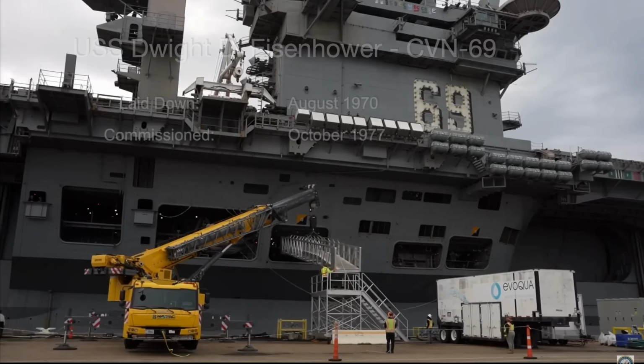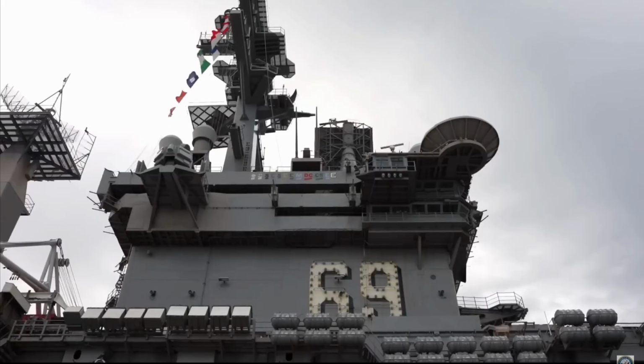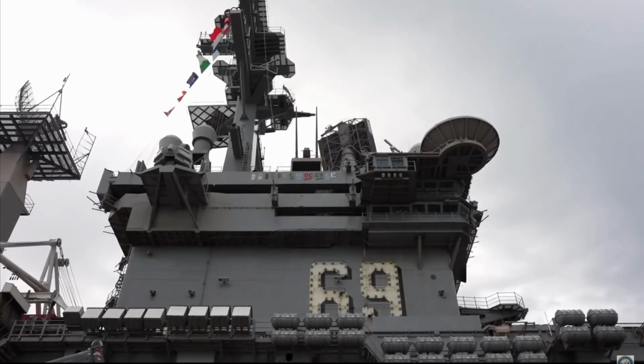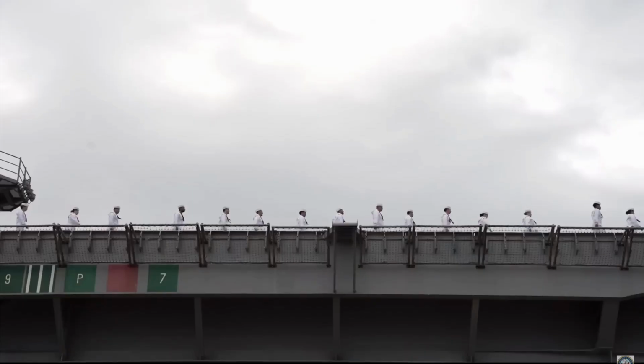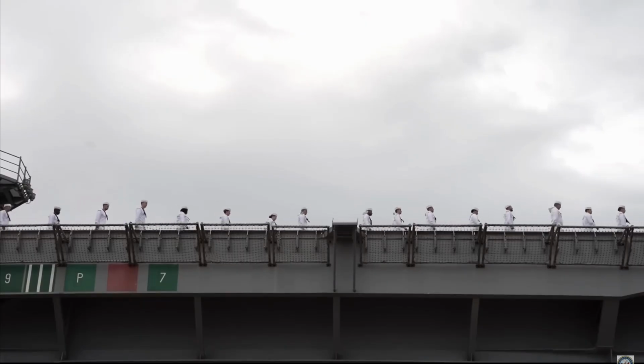In 1979, Ike made her first Mediterranean cruise, quickly finding herself in the center of a brewing storm, the Iranian hostage crisis. The carrier sped across the Indian Ocean as part of America's pressure campaign. She stayed in the region for months, reminding Tehran that help was never far away.